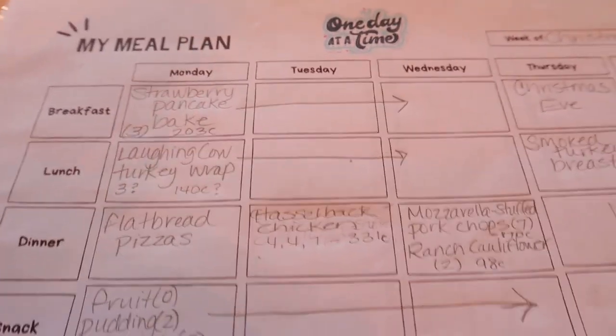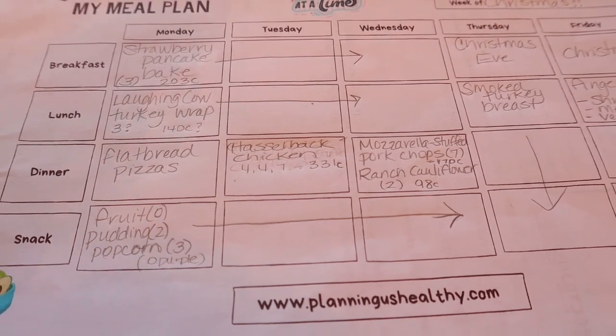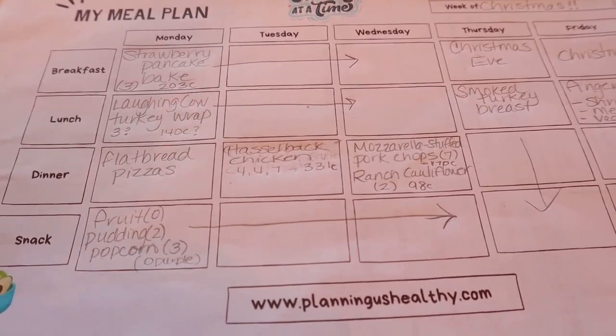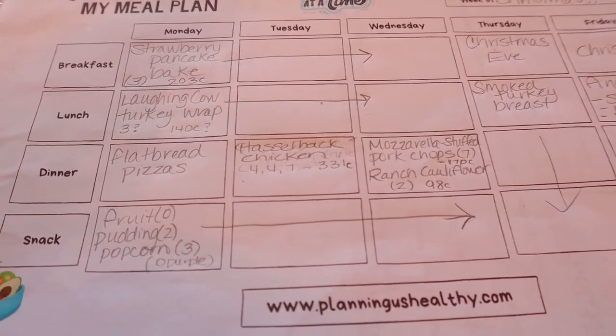So that is my little meal plan for this week. So nothing very exciting with it being Christmas week, but I did want to at least put a meal plan and grocery haul up just to show you what I am planning on. Not sure if I'll actually do a meal prep out of it because it is really so simple.